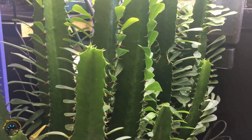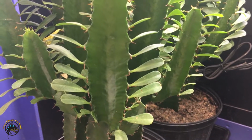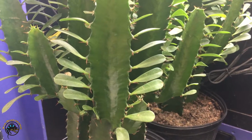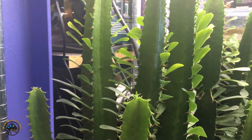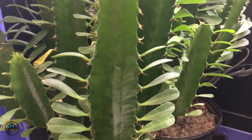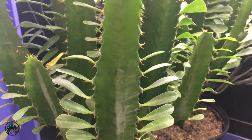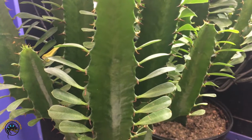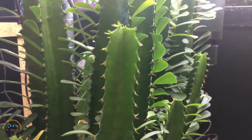Now these guys are also called an African milk tree, and that is because when you cut them open, they produce this really milky, sticky white sap, and it is poisonous. It kind of looks like milk, so that is how they get the name, the African milk tree. These guys do form flowers. However, they will only grow them outdoors. They don't form them when they're grown indoors. And they're just small, tiny little yellow or white flowers. So nothing too amazing, but if you grow them indoors, you won't see that.